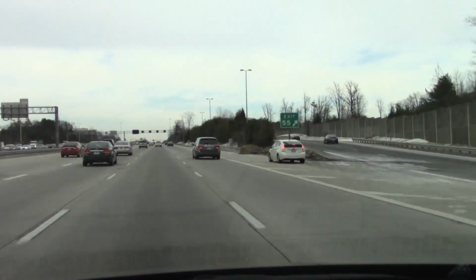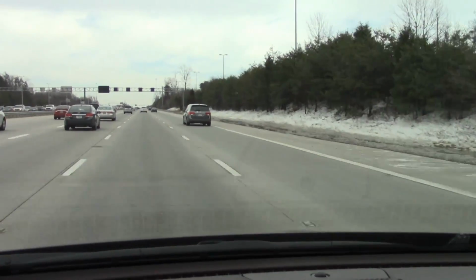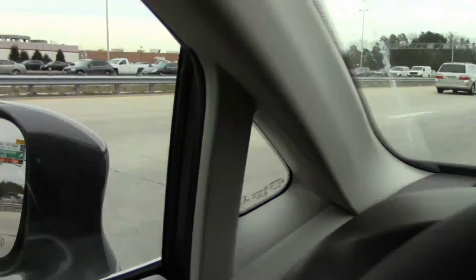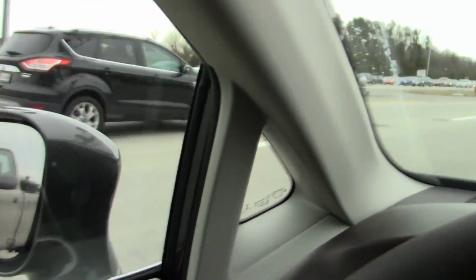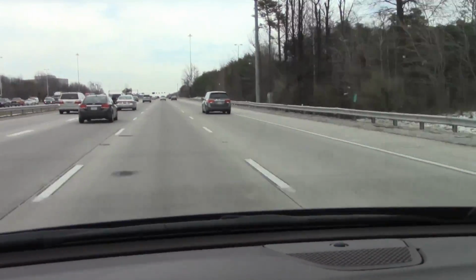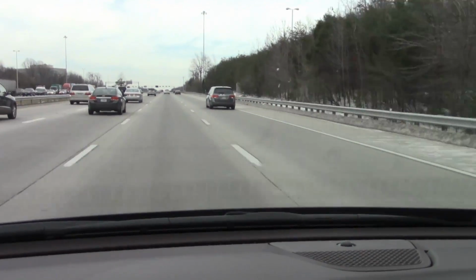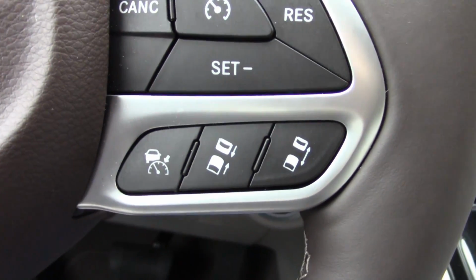Okay, heading down the highway here. It's a very comfortable seat and seating position. You'll definitely be able to get comfortable in this. Meanwhile, the safety. You can see that light is lit up. That lets me know there's a car in my blind spot. And I've got the cruise control set. So if a car is in front of me, it'll definitely keep me a safe distance from that car.